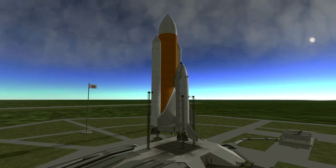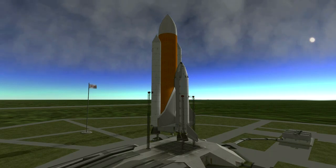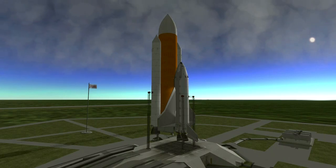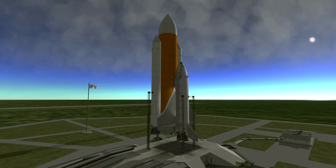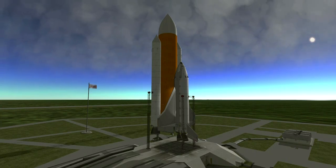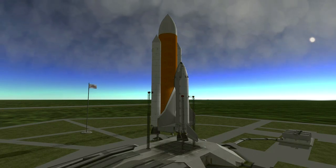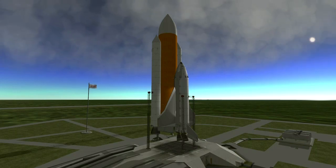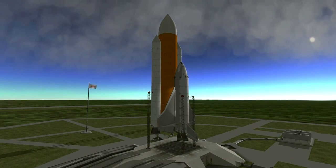Roger. We have some spectacular camera views for you today. T-minus 1 minute. Casual banter between mission control and the astronauts as we get to T-minus 30 seconds.